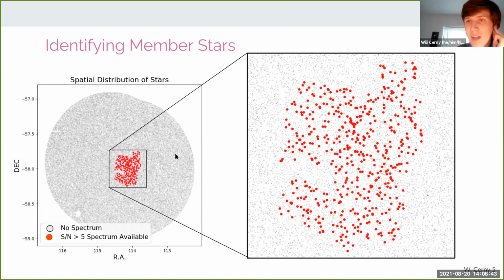So we start with data that looks something like this. This is just the spatial positions of all the stars we have spectra for that are of reasonable signal to noise. And the goal is going to be picking out the stars of each of the two ultra-faint dwarf galaxies from these red stars.